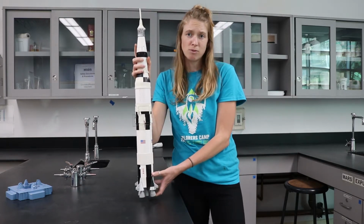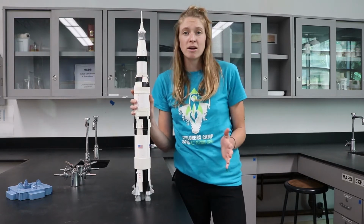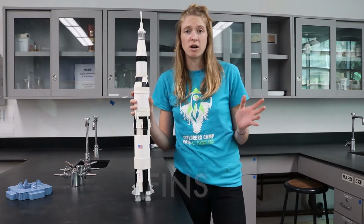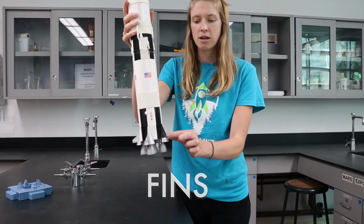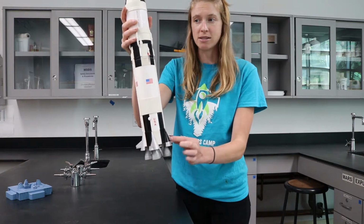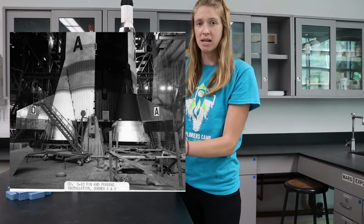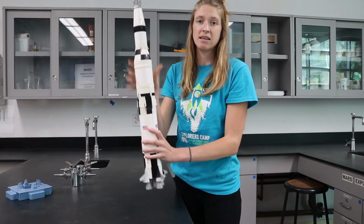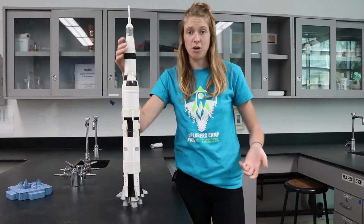In order to keep the rocket on track and stabilized as it's hurtling through the air, rockets will also sometimes have what are called fins. And fins are these flat pieces connected to the sides of the rocket. These fins can help as the air is going over the rocket to break the air apart and keep the rocket from shaking or turning in a direction it does not want to go.